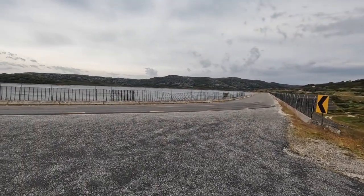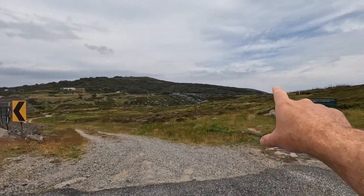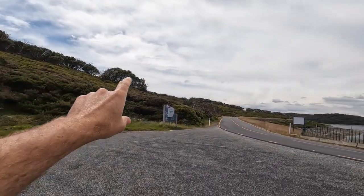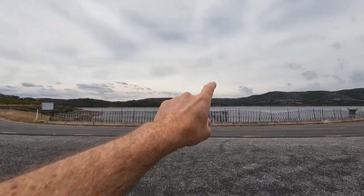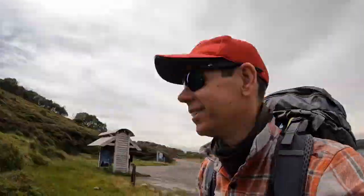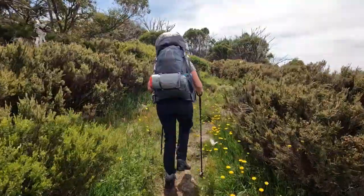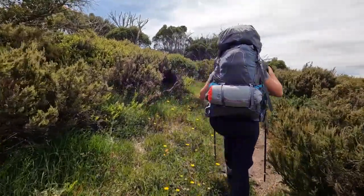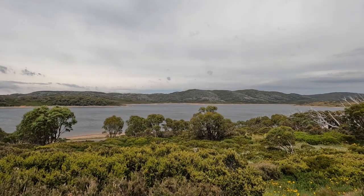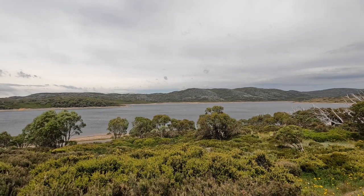And that's Rocky Valley Lake over there. And Falls Creek is just around that point there. And then we're going to walk up over this way, all the way along over there, and we're heading that way in the end. Today's walk, we're going to be walking most of the track around the side of this lake. It's a man-made lake, Rocky Valley Lake, Australia's highest lake.